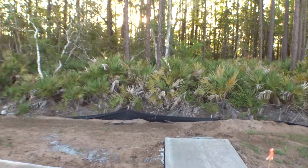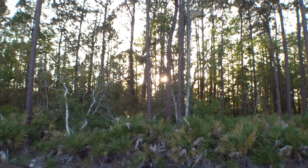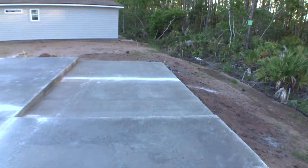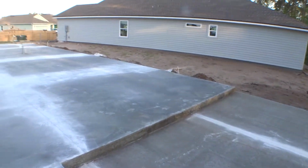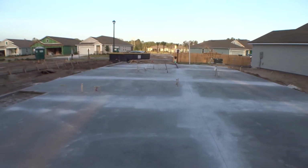Here's what it looks like at sunset. So remember we talked about the westerly exposure and how the sun would be hidden by the trees. There it is. So it's not hot out here at all. As a matter of fact, it's rather cool. Okay, there's our patio, of course. So there's your house from back here. So this is the bottom of your house. The bottom of the new Vilano.